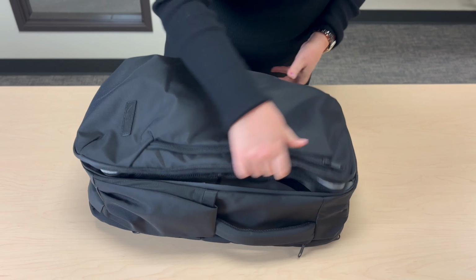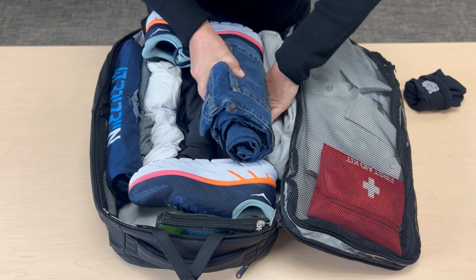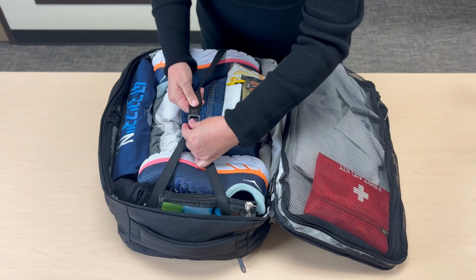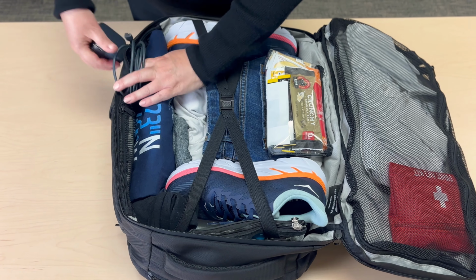The Crewpack opens like a suitcase and holds all your personal items. You can fit your clothes and shoes and toiletries. And an elastic strap holds them all together. There are also mesh zippered pockets for smaller items.